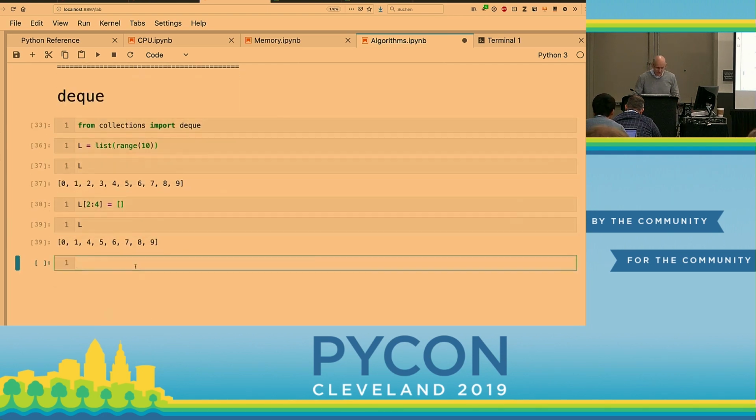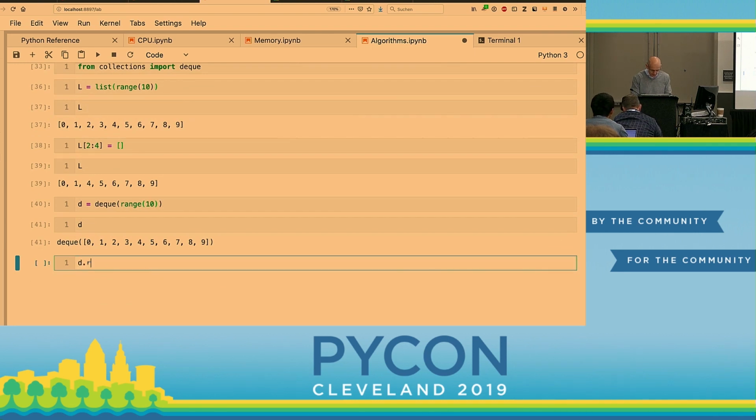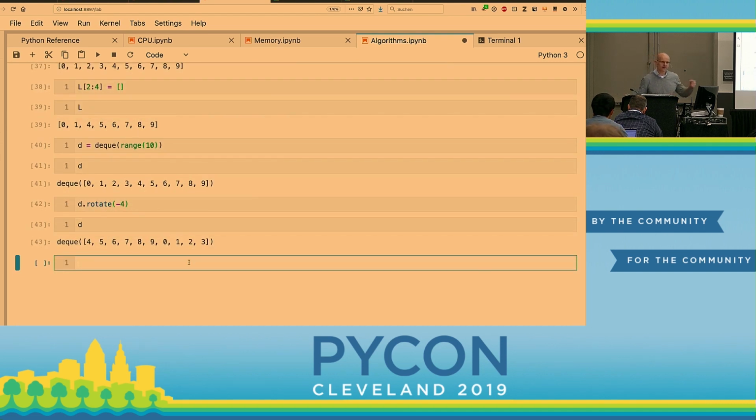If I do this with my deque, things are different. With the deque, you cannot just go in and delete things, but what I can do is, my deque looks like this. I can say rotate, and I rotate by -4, then my deque looks like this, you see, it's rotated around. And now I can remove things either from left or from right. So I can say pop. It also has a popleft. The Python list only has a pop from the end.